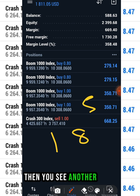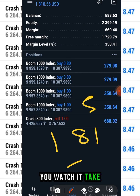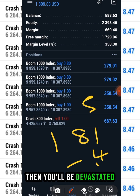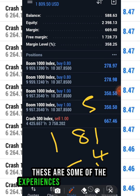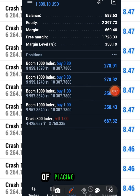Then you see another spike, you place a trade. While you are watching, sometimes you watch it take like $4, you close it. Before you close this trade, after closing it, more spikes will start coming. Then you'll be devastated. You don't know what else to do. These are some of the experiences people are having that have made them lose money. Have the heart of placing trades with careful analysis.